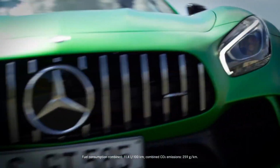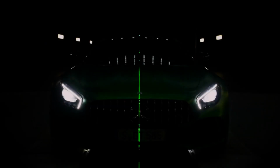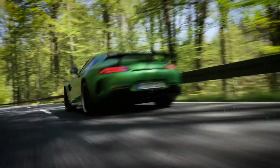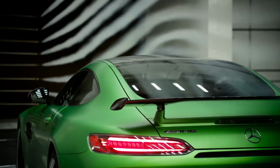Today we're talking about one of Germany's finest, the Mercedes AMG GT. We'll dive deep into what makes the AMG GT special, as well as its other variants like the GTS, the GTC, and the GTR. Grab some sauerkraut and bratwurst as we go from 0 to 60 with the Mercedes AMG GT.